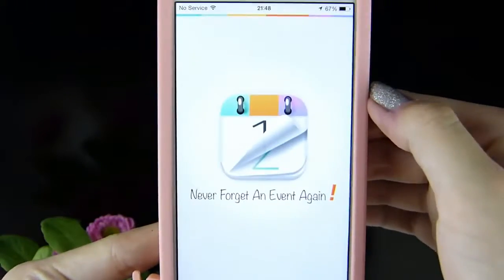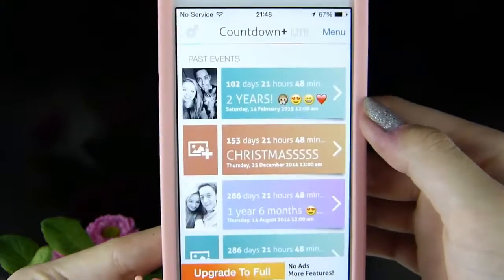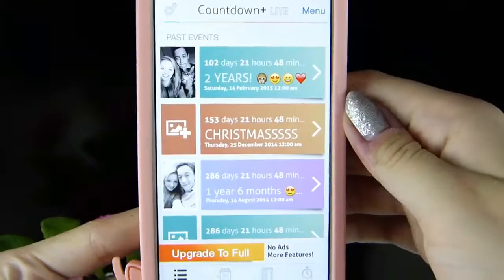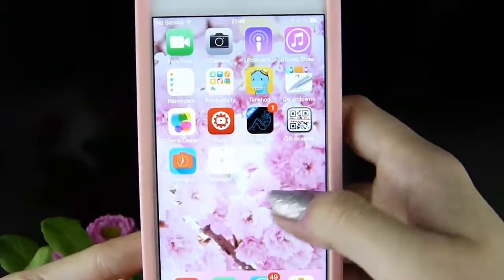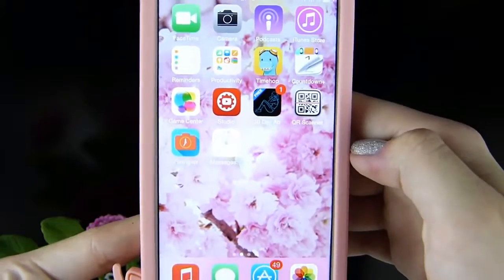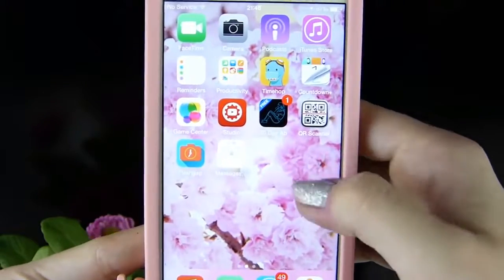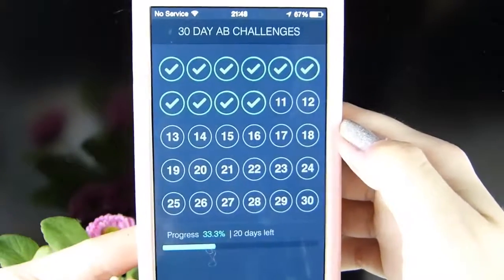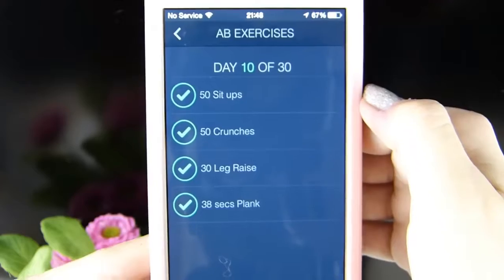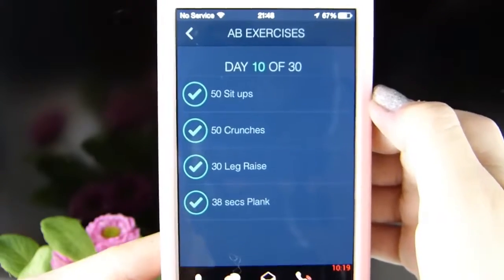And then this app is called Countdown, and I don't really use it as much anymore, but it's a countdown to major events, so that's quite handy. Then Game Center, I've got the YouTube Creator Studio, which I use to reply to comments. I then have this 30-day ab challenge, which I got to day 11 and then gave up because it's so flipping hard. I mean, this is a lot of exercise for me.